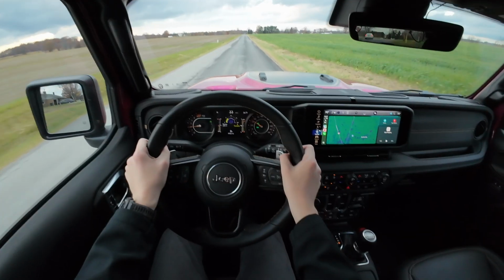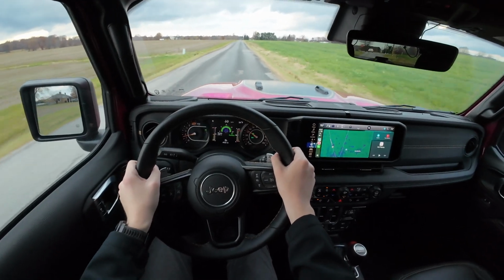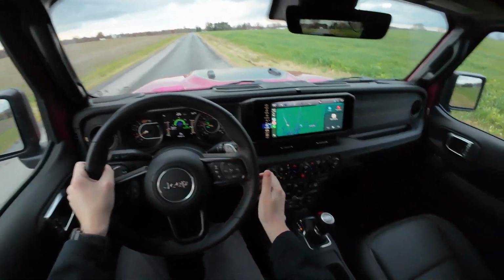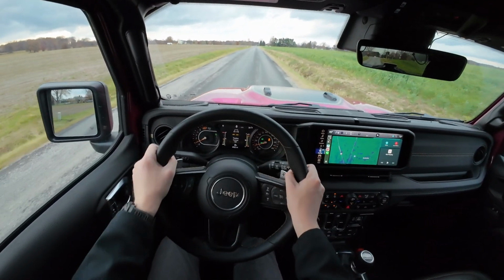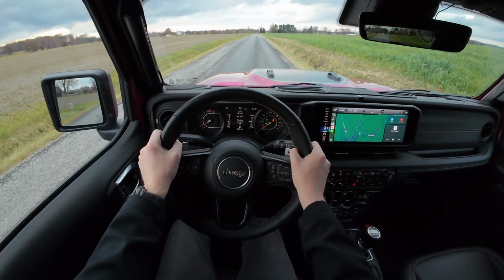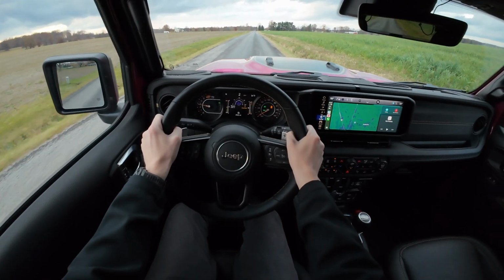All right, let's go ahead and start out with a 0 to 60, pretty much what everybody wants to see on one of these things. Go ahead and turn traction control off, because it is a pretty intrusive system. Come to a complete stop and floor it.